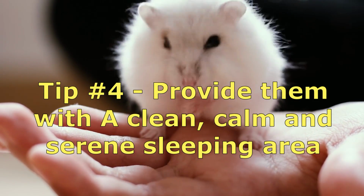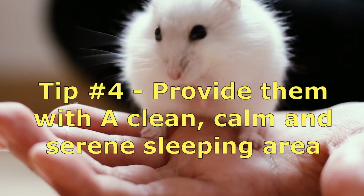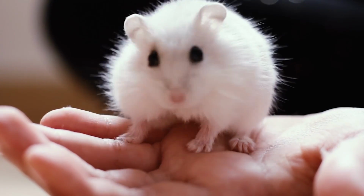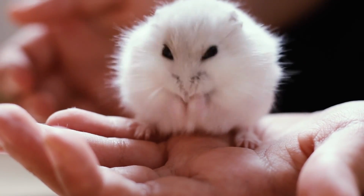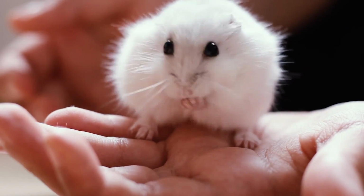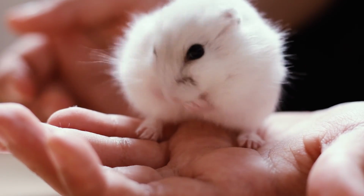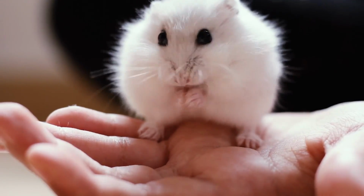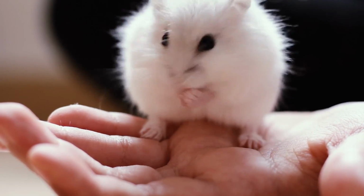4. Provide them with a clean, calm and serene sleeping area. As your hamster gets closer to dying, they will need to sleep more to preserve what little energy they may have. To keep them comfortable as they rest, ensure they have a place that is clean, dark, and away from noise and wetness. So, what have we covered today?